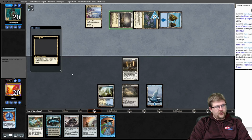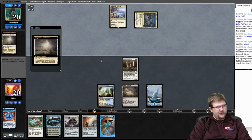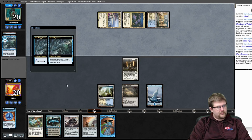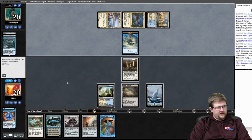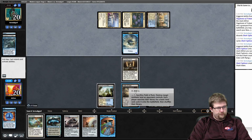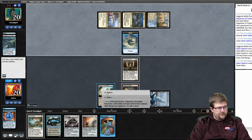Oh man, they're going actually crazy here. Ooh, Lotus Field with Flagstones is kind of hot though. Ooh, maybe that's what my Cleansing Jeskai deck was missing. Maybe I should have had the Lotus Field Flagstones package. Shark Typhoon for 1. Sure. That's not going to block a Fire and Ice, I'll say that much. Oh, I need to pay white. I'm dumb.